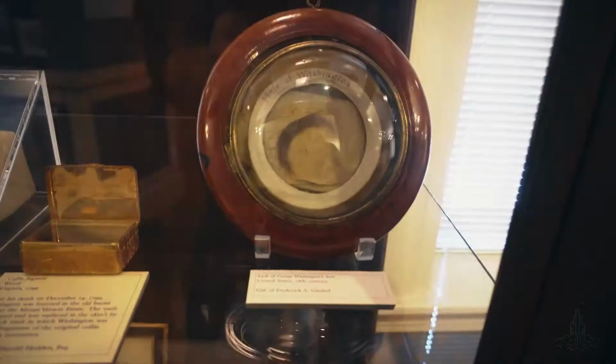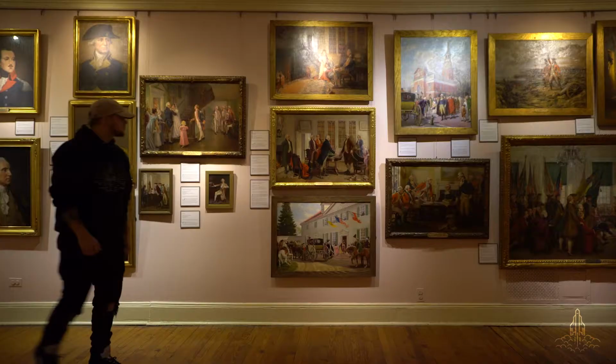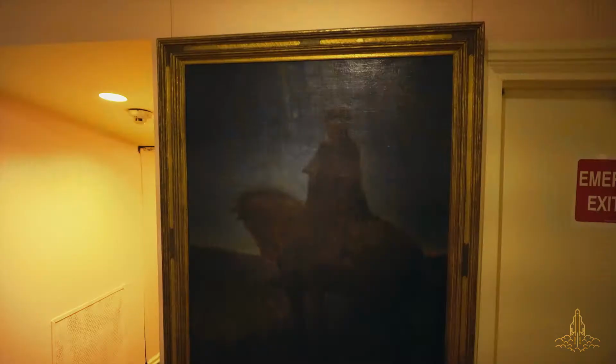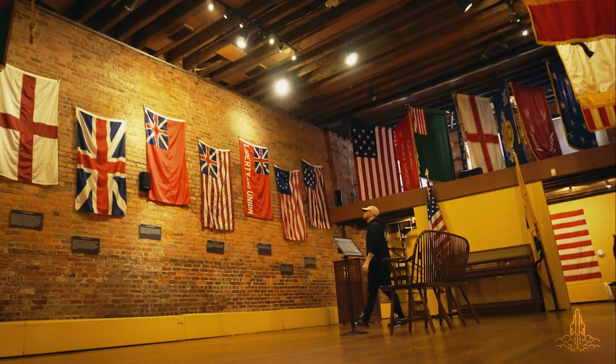Apparently that's George Washington's tooth and a lock of his hair. The United States was literally formed in this building. Huge important pieces of this country were built in here. It's nuts. This room shows the evolution of the American flag. Really cool.